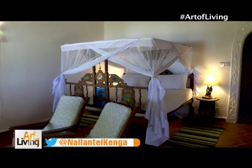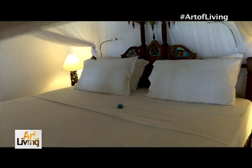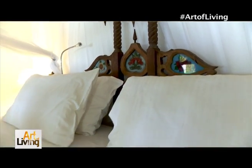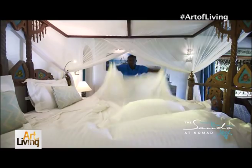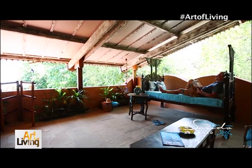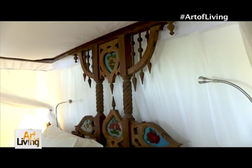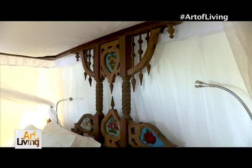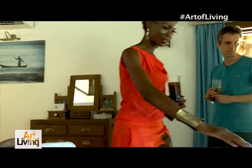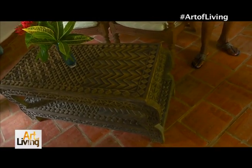This bed is very coastal. Yeah, it's very Swahili also. Very traditional. Any home you go to, you'll find this design. These flowers, this blue. Why did you guys end up picking this? This was the idea from the designer at the beginning, to give a touch of local Swahili flavor, since we are on the Swahili coast. This table, I love the design. Yeah, that is hand carved. It's very pretty.